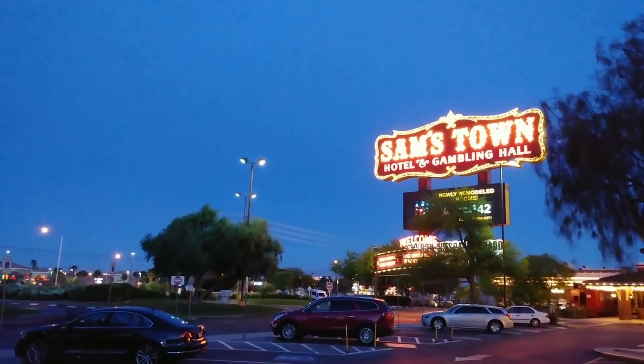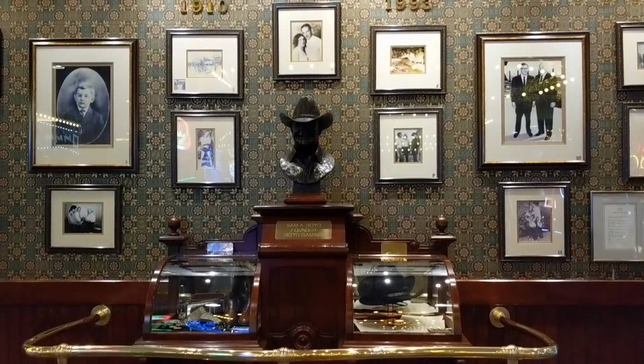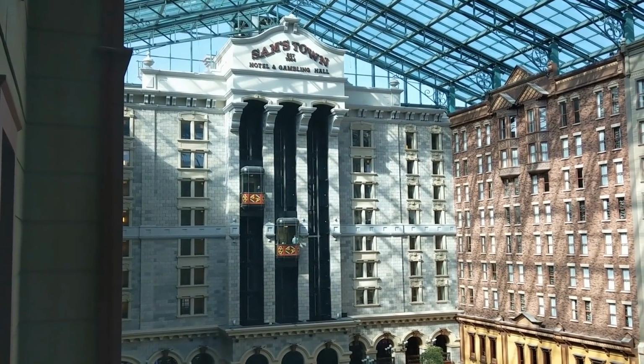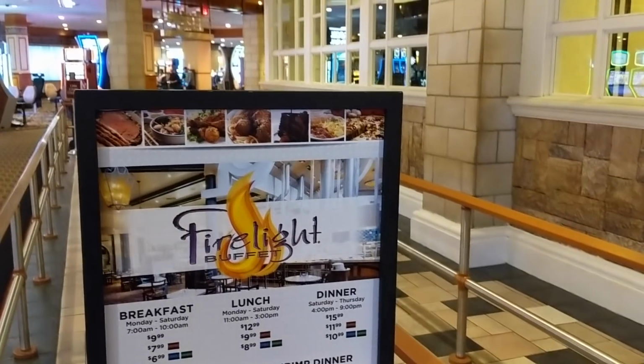So my friends, we are 6.5 miles away from the heart of the Las Vegas Strip, here at one of my beloved local places in Las Vegas, it's Sam's Town. And before dining, just take a deep look in the atrium, it's a beautiful place. But now, let's go eating.